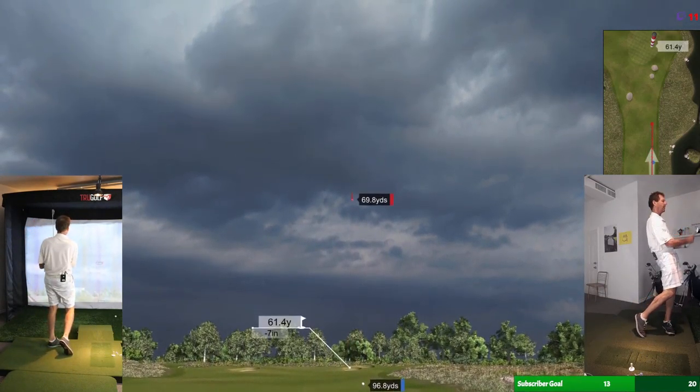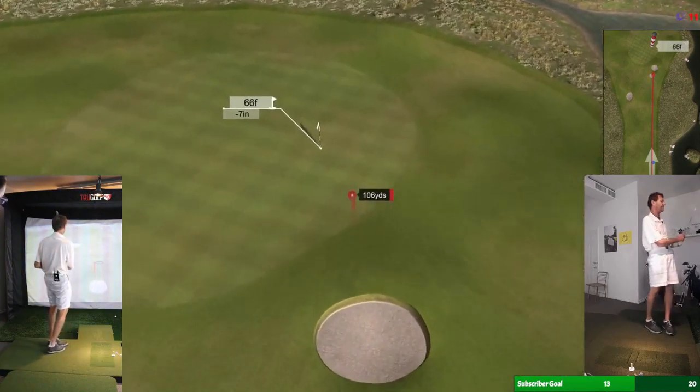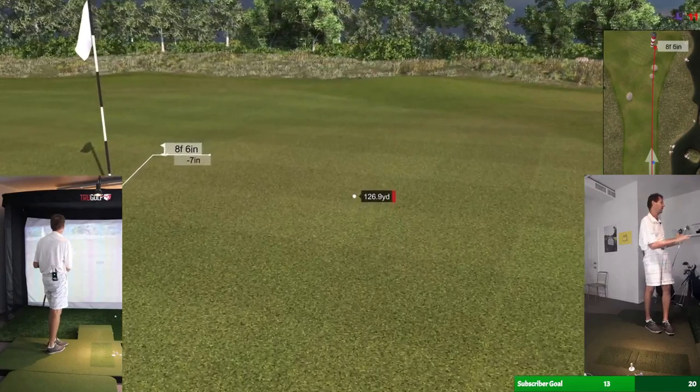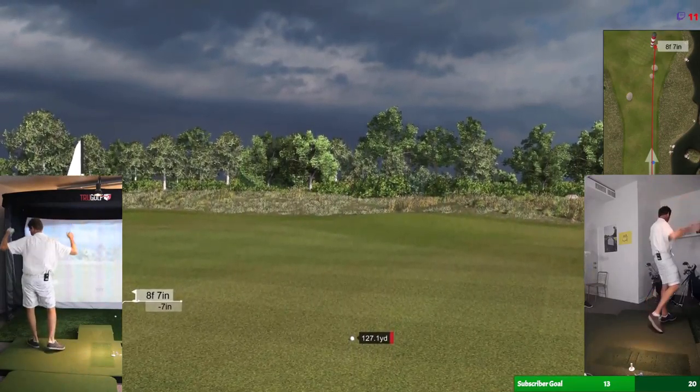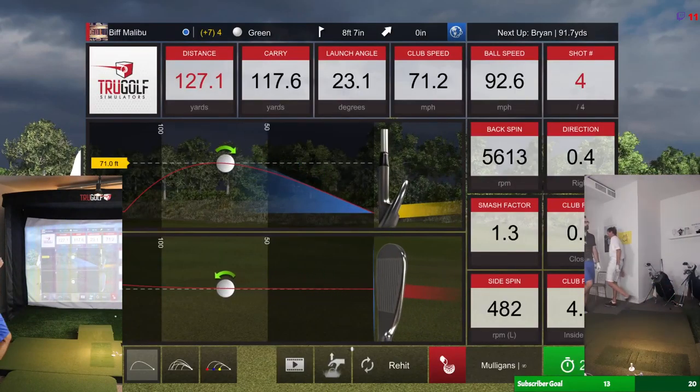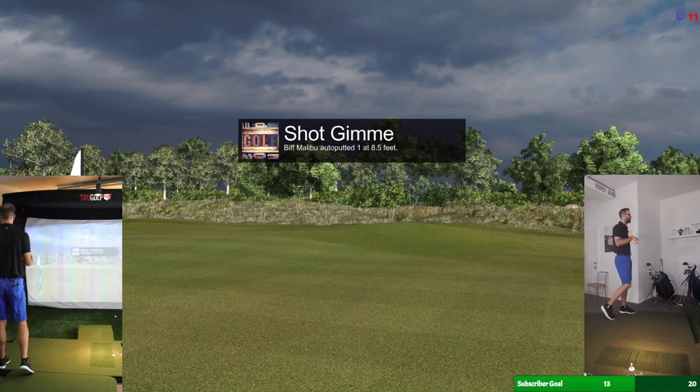Shot from the fairway. I don't even know how to handle it. Look how high you hit that ball out of the fairway. That's nice. 8 feet? What's that for? I don't know. That's for a... You just hit your fifth shot. That's for six.